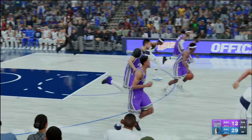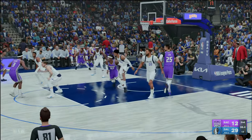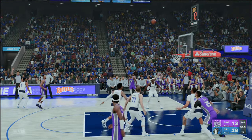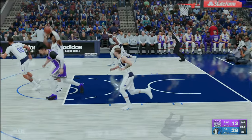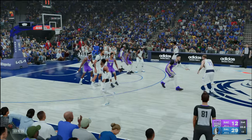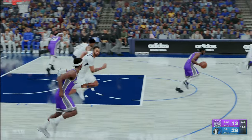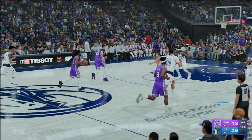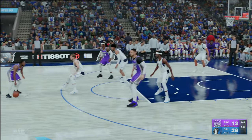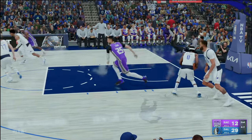Stolen by Davis. Pass to Holmes. Now here's Monk. This one for three. Again, the miss by the Kings. It's a 4-second differential between the shot clock and game clock. And there's the lob. And the lob disrupted. Not to be. Mitchell against Doncic. Outside Monk. Fires the three. Holiday grabs the miss.